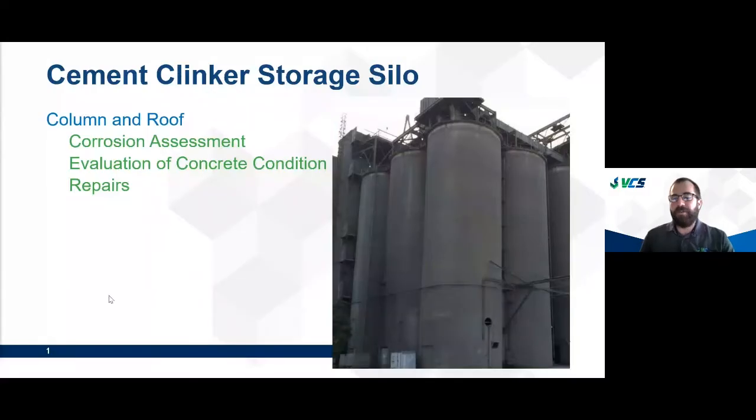Today, I'll be talking about the evaluation and repair of cement silos, reinforced concrete cement silos. These silos are at a cement manufacturing facility and hold clinker that comes off the kiln. So it's a quite hot material, and so these silos are subjected to various loads and also heat stress.